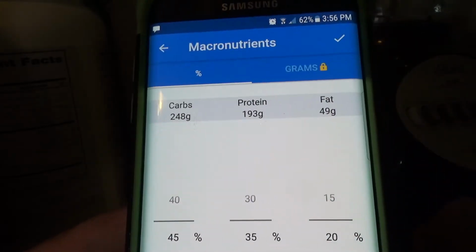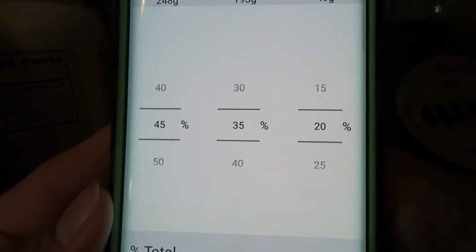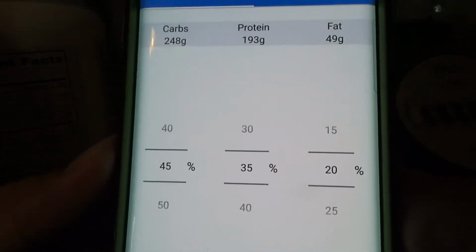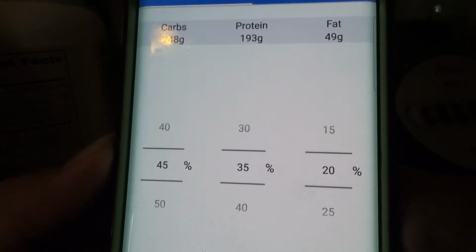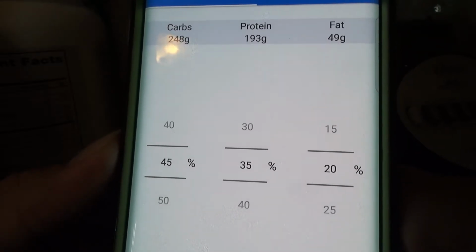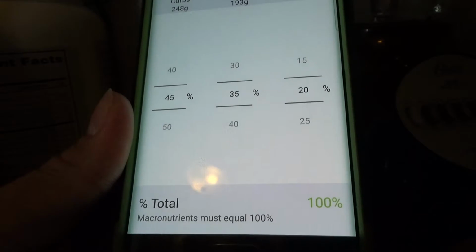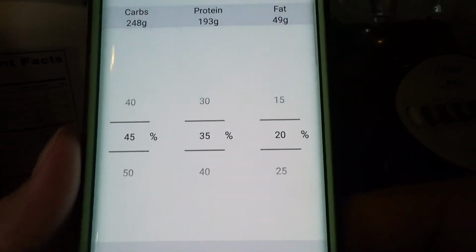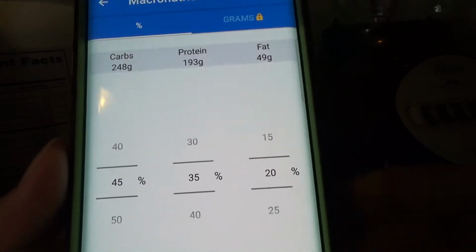Now you click on this. This is where you can adjust your macros. Okay, mine right now is set on 45% for carbs, 35% for protein, and 20% for fat. That's what mine's set at. It totals to 100. Now these all can change depending on your goals.